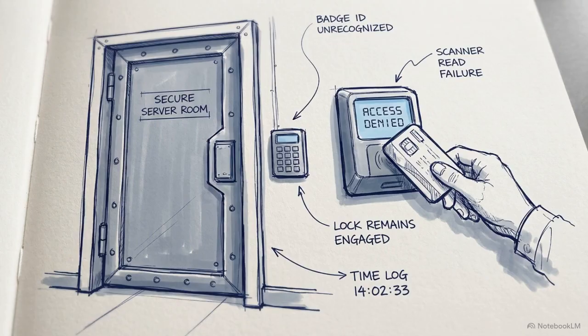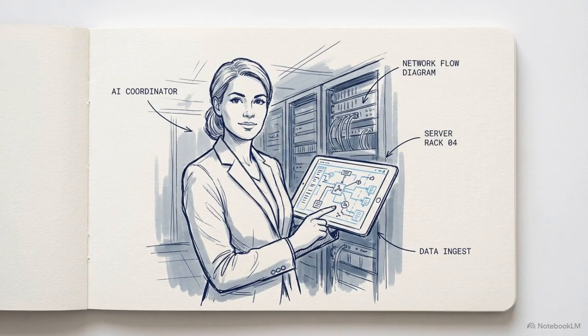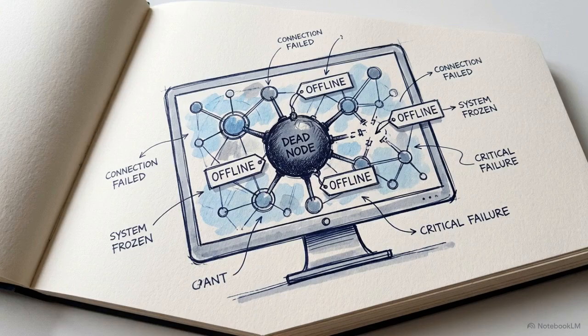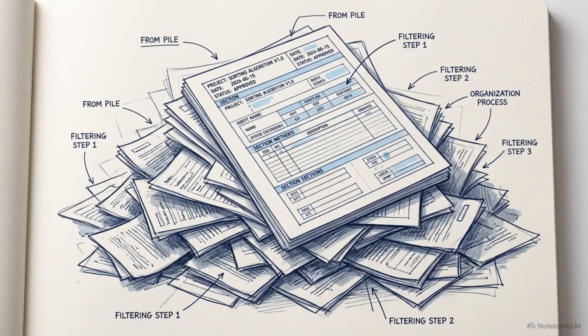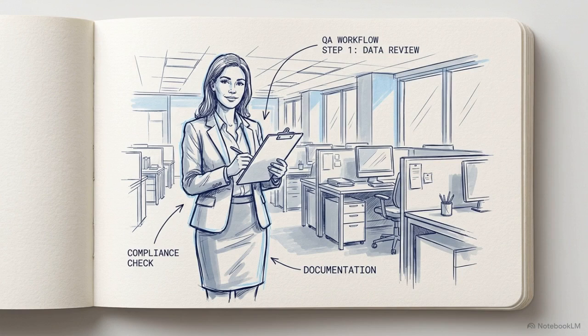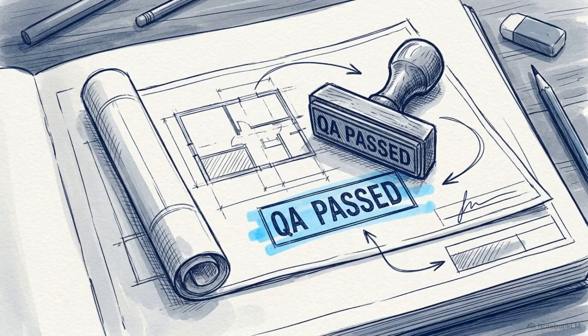Deploying advanced Level 2 and 3 agents requires more than just technical access. You need a formalized AI coordinator. Without this role, the system depends on personal user accounts, making the entire ecosystem vulnerable to outages or security gaps whenever a single staff member is unavailable. You also need a context engineer, or curator. They act as the surveyor, ensuring that the agents are pulling from high-quality, structured datasets rather than a cluttered digital landscape. Finally, the domain expert must perform the final quality assurance. They use their professional knowledge to verify that agent outputs meet real-world engineering and compliance standards.